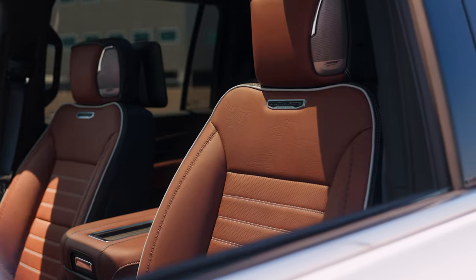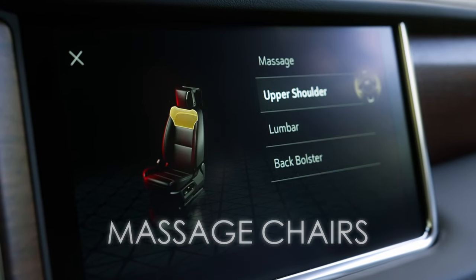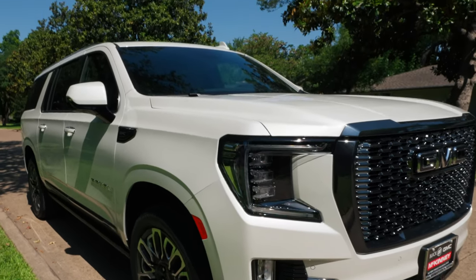And I can't forget to mention my favorite part about these front two seats. They have 16-way massage chair controls. Yes, you heard that right. The front two chairs will give you a massage as long as you like. This feature is great with automatic start, so you never have to get into a hot or cold, uncomfortable car.